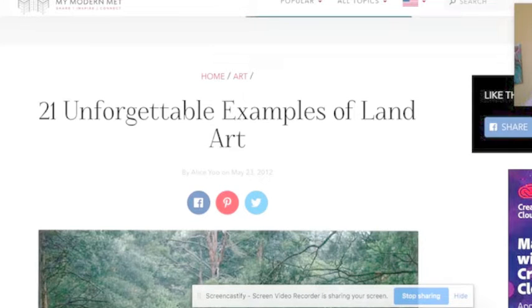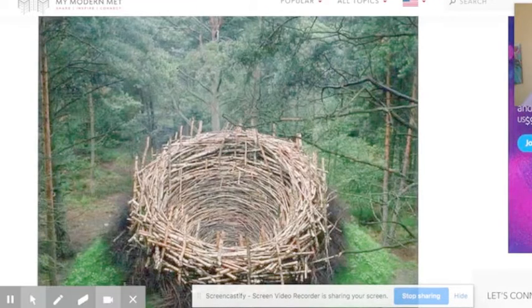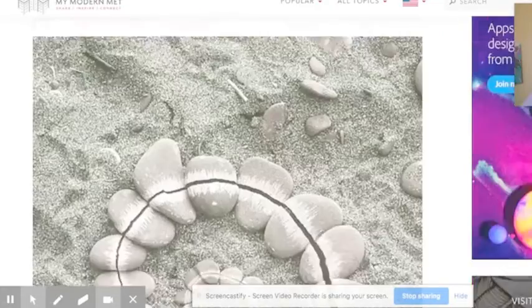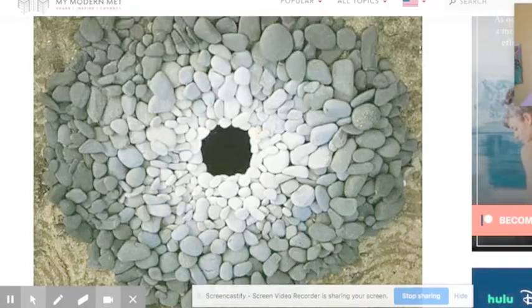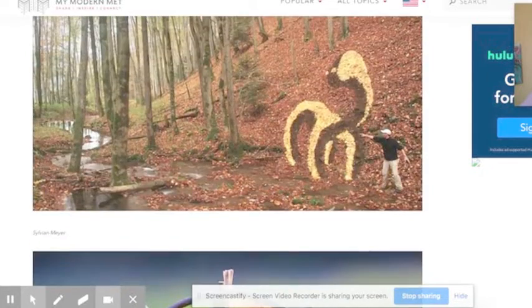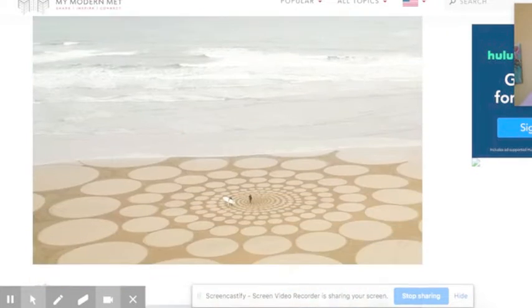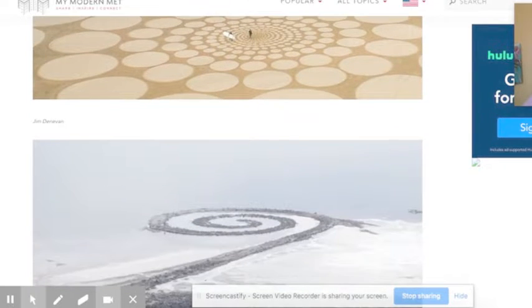So here are some examples of different kinds of land art. You'll see that these artists use all different kinds of materials from nature. So sticks, rocks, leaves. This one looks like it was created with different colors of sand, so some darker sand and lighter sand, I think.